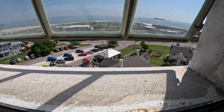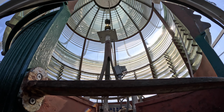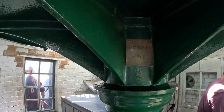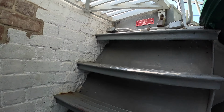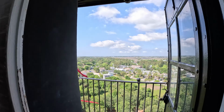Speaking of history, the Tybee Island Lighthouse has a fascinating story. It dates back to 1736, making it one of the oldest lighthouses in the United States. It was rebuilt multiple times over the years, with the current structure standing since 1867. There was some restoration work occurring during our visit, but we were still able to climb the 178 steps and take in the stunning view.